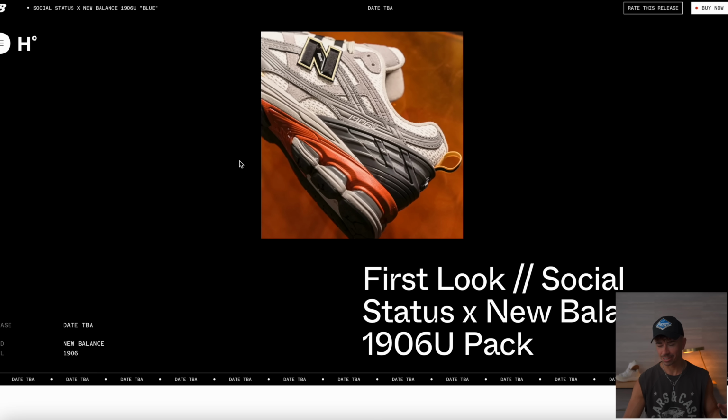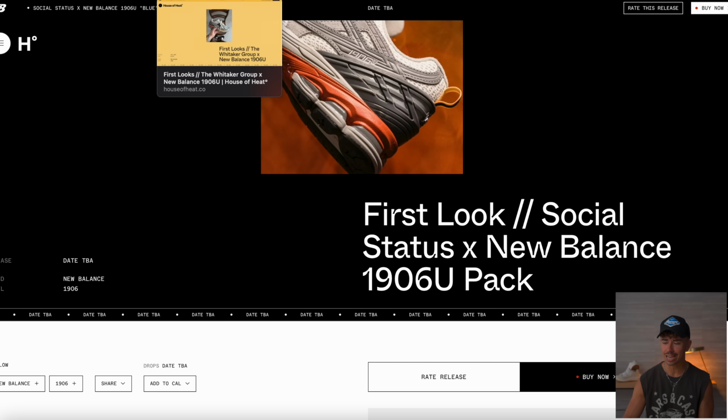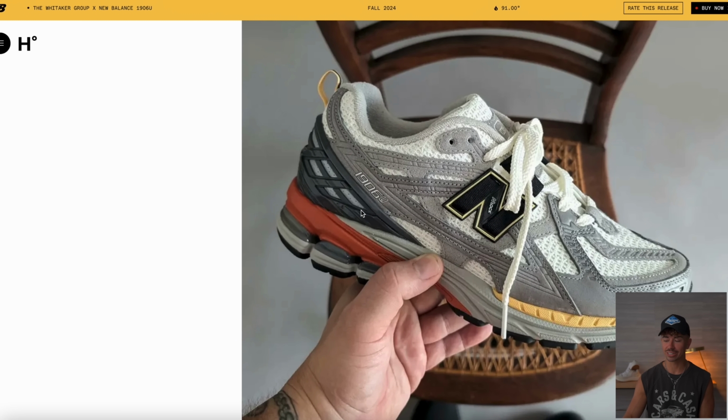So we got a couple different colorways. We've actually got two different stories here. One's calling it the Social Status collaboration. The next one's calling it the Whitaker Group collaboration. Both seem to be the same thing to me. This one does have a better look at it, which again, very, very clean. This is a solid colorway. I'm a big fan of this one.